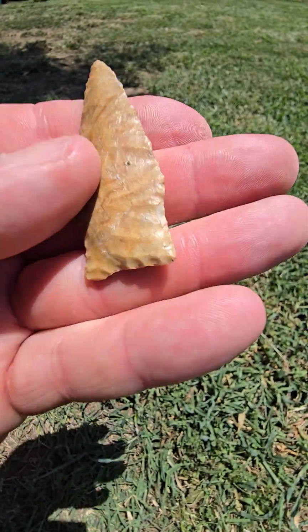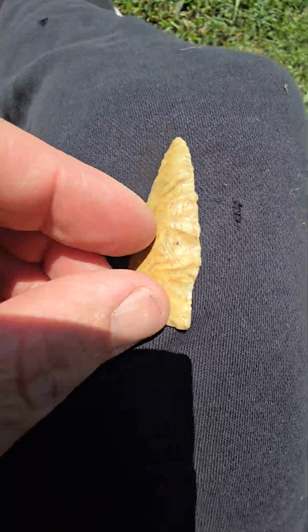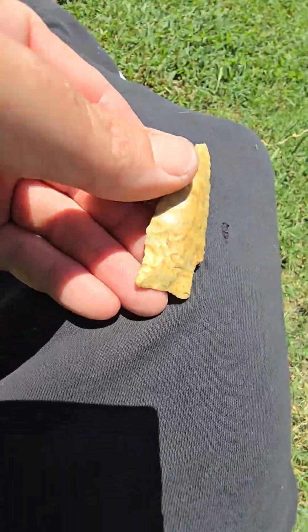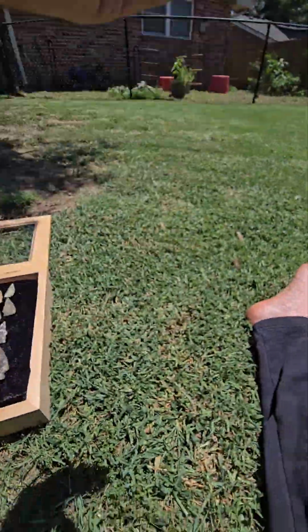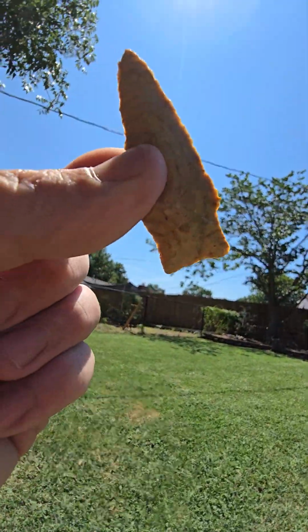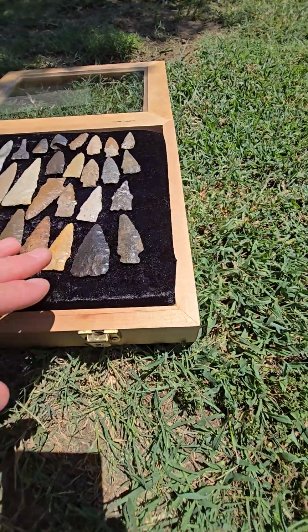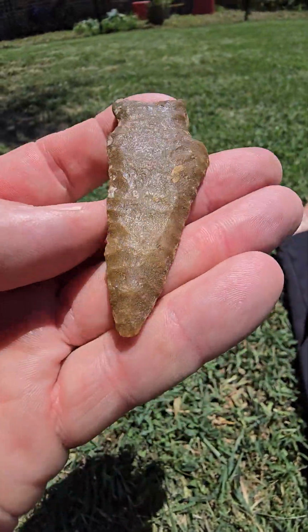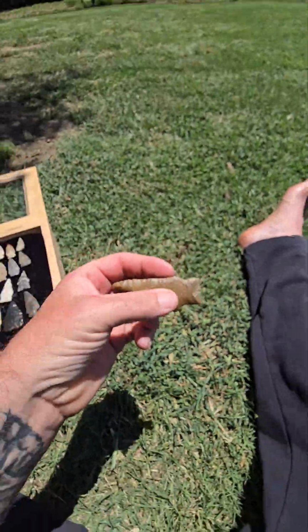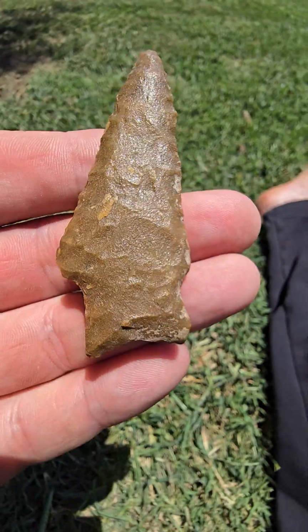Another concave base Scottsbluff. K County chert. It's beautiful, got stripes in it. It's a yellow color. Mostly partially translucent. Not completely positive exactly what this is.